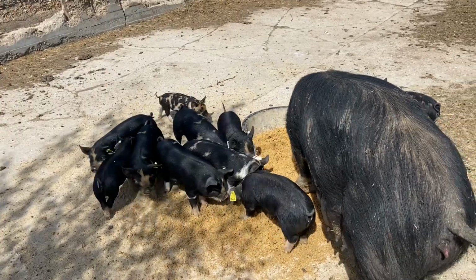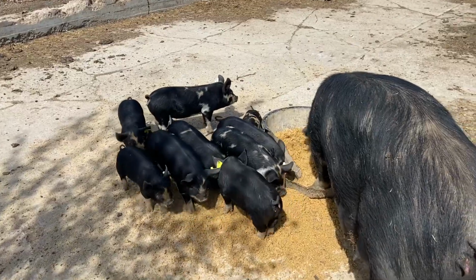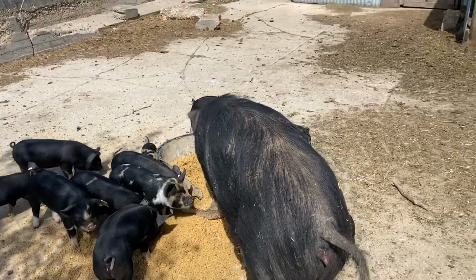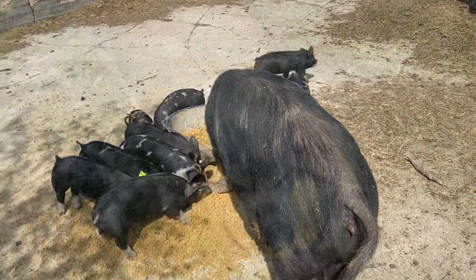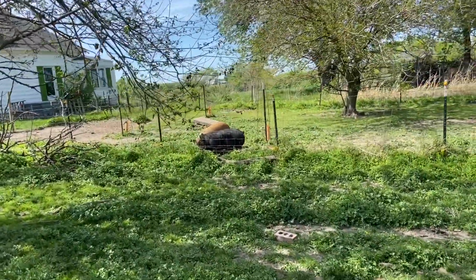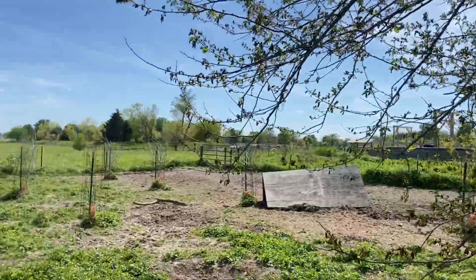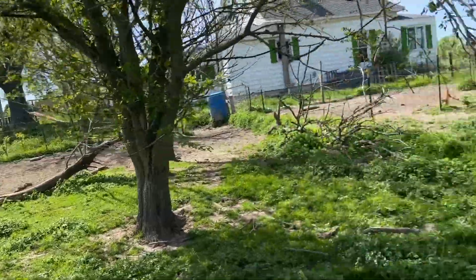But there we go. Now to move on and do the last two groups. Need to feed the boys, and I moved the feeders as you just saw, but now we need to feed them. So okay, the boys have been enjoying plenty of backyard time. We just opened that gate down there and let them graze in the backyard.